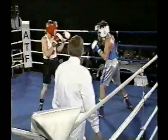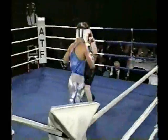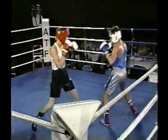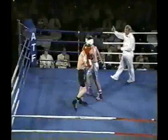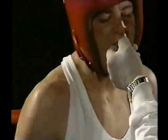A little more aggressive now, O'Connor, in the last few seconds. A nice stiff left jab to the body by O'Connor to Desormiers. Desormiers looks like he's feeling the results of some pounding by O'Connor. He's looking a little fatigued now as he sits in his corner.